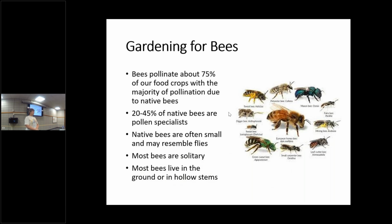Native bees are often small and may resemble flies. You might not be able to tell them apart. Now, the difference, if you can get close enough to look at it, is that bees have 4 wings and flies only have 2. But sometimes the bees' wings are hooked together, so it looks like they have 2.